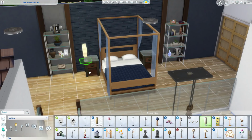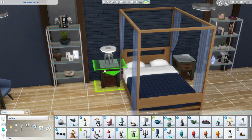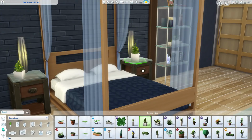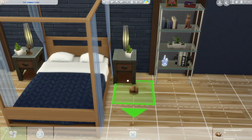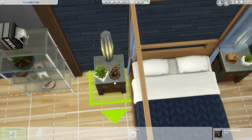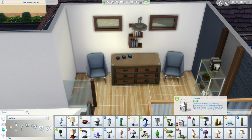But like I said, in the child's room as well, on the hexagon shelves that I sized down, when you size things down, the actual placement spots don't size down with them, so sometimes you've just got to raise items up so they'll fit in where you want them. Now I'm just putting some clutter items on the bedside tables, on the chest of drawers there.